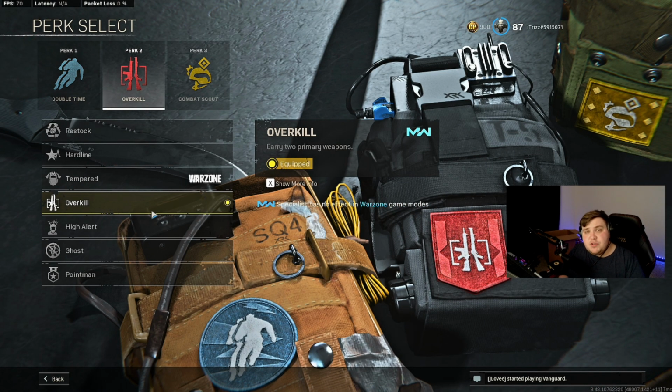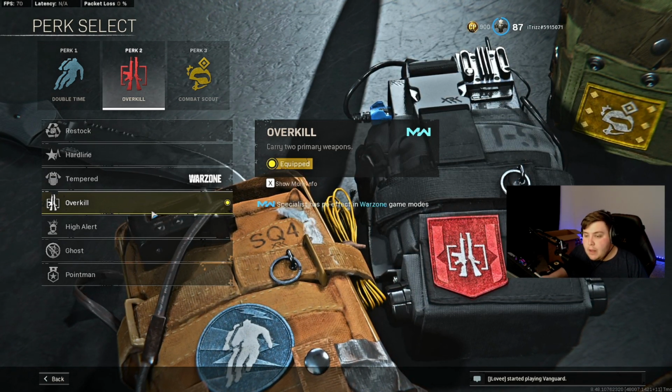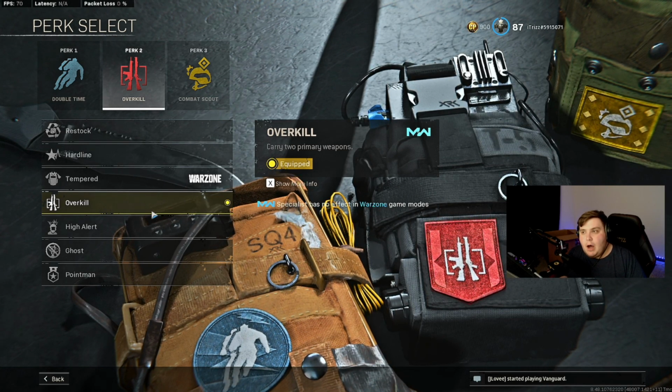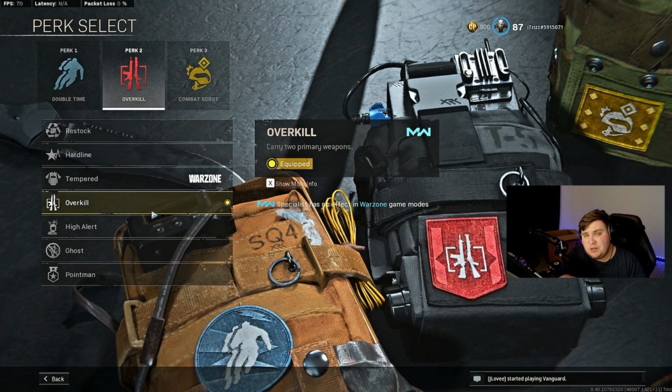Now, since I am using both the Automaton and the M1912 or whatever the gun is, I don't know what the gun is, the Tommy gun, we're rocking Overkill. Now, if you don't want to do that, and if you want to go with a single AR or a single SMG, and you want to rock a pistol or maybe even a melee or riot shield as your second, you could go with that as well. However, I'm rocking Overkill because I do like having the more options and viable long range, close range guns.